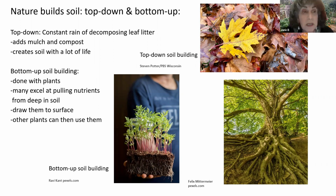Bottom-up soil building is done with plants. In nature, fertility comes from vegetable and soil life, not from a bag of fertilizer. Many plants excel at pulling nutrients from deep in the earth and drawing them to the surface where other plants can use them.